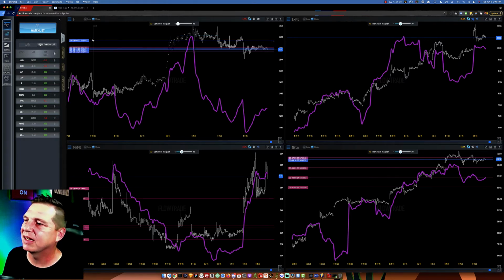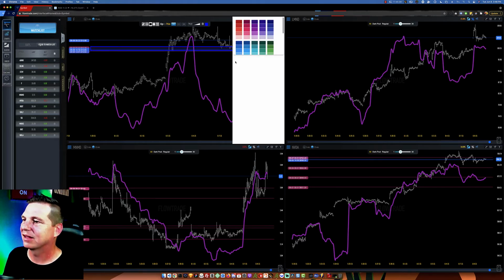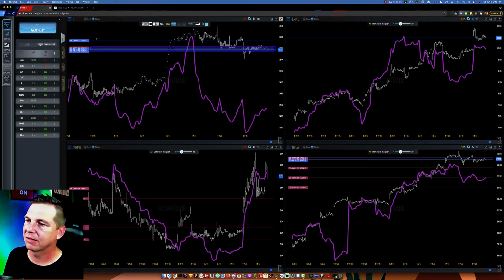1560 to 1588, right? Those are massive levels of support resistance. It looks as though it's providing some support. There's a majority of dark pools right here. I should have gone with a different color. Majority of dark pool trades. With the dark pool, we don't know if they're buying or selling, right?